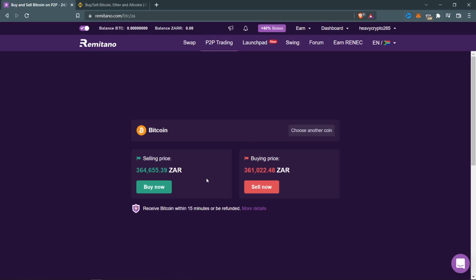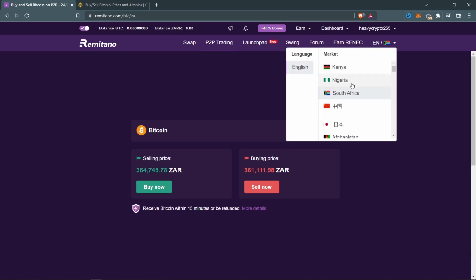So here's the dashboard for Remitano. With this method, it doesn't matter where you are. If you're living in Nigeria, you're just going to click right here and change your country. You can see that Remitano supports all these countries, so you're just going to choose your country right here so that we can do the same thing. I'm living in South Africa right now, so I'm just going to click South Africa.